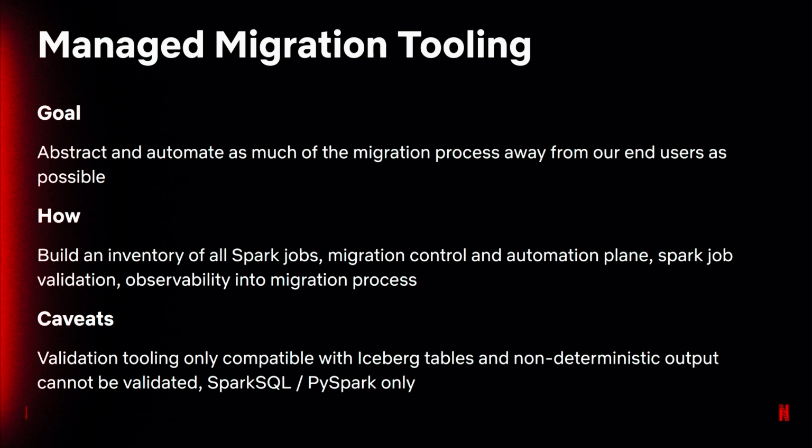The validation tooling we built, as I mentioned, is operating on staged Iceberg snapshots, so it's only compatible with Iceberg tables. We weren't operating on Hive tables and other data source outputs, for example, like Kafka streams or RDBMS solutions. We're not going to be talking about that here today. Also, as I mentioned, we were performing hash-based comparisons of these staged Iceberg snapshots, so non-deterministic output couldn't really easily be validated. We could do some clever things to hack around that, but pretty much only dealing with deterministic output here.